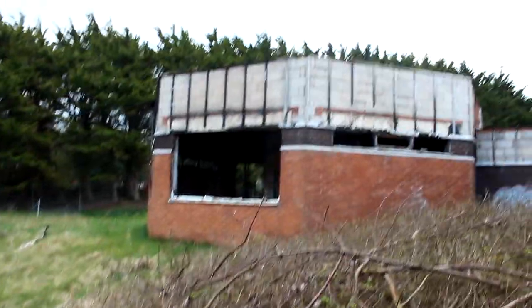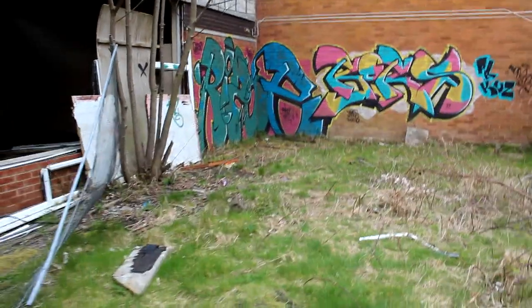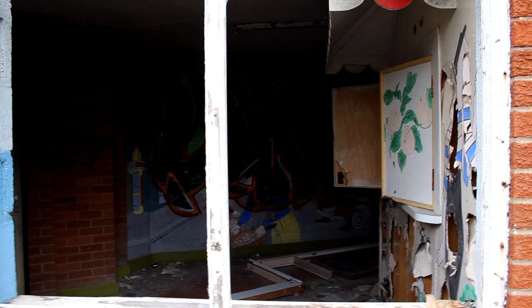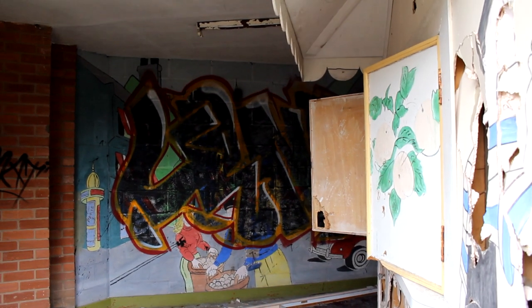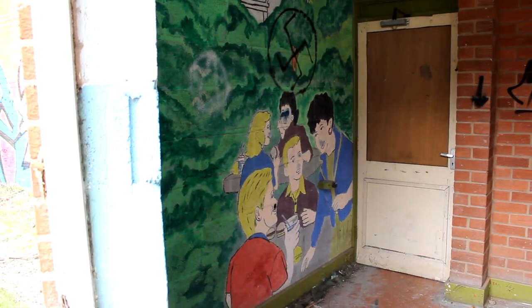I'll show you that building there, it's a weird shape. An old graffiti. And we can get into some part of the school through there, so I think we'll have a butcher's in there. Got an old trailer there. But if you look at this, you can see some of what remains, which is pretty cool, man. Look at that. Cool bee. Look at that one on there, guys.